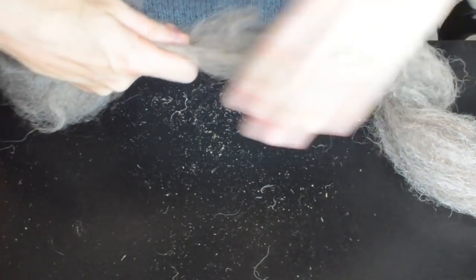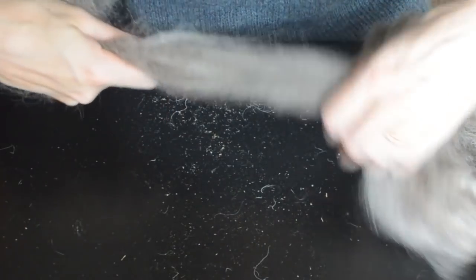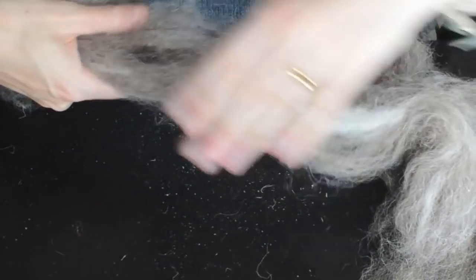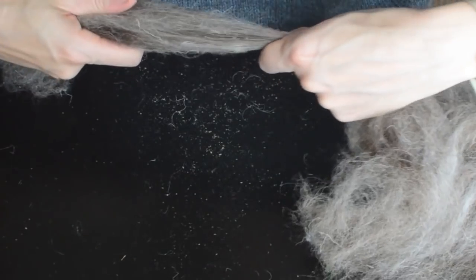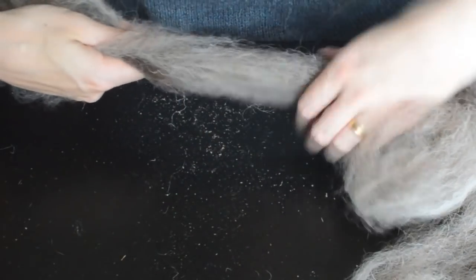Same as if you're working with linen, you'll still have little bits of the bark from the outside of the fibres. This one is particularly scurfy. I just make sure that I give a good clean after I've finished working with it for the day.